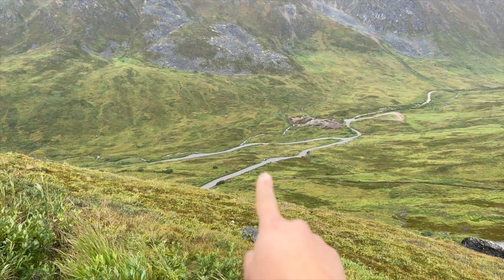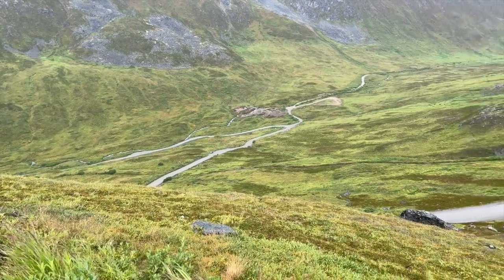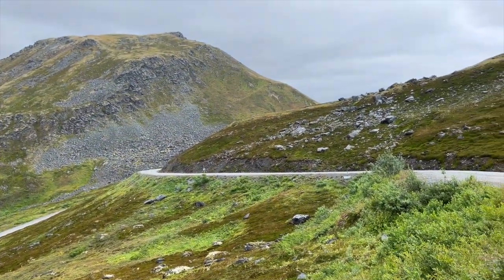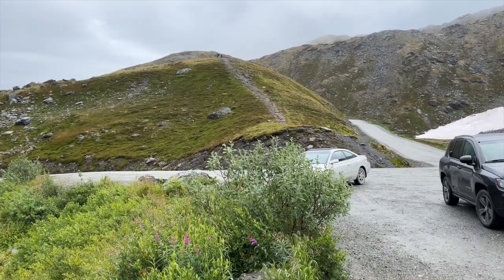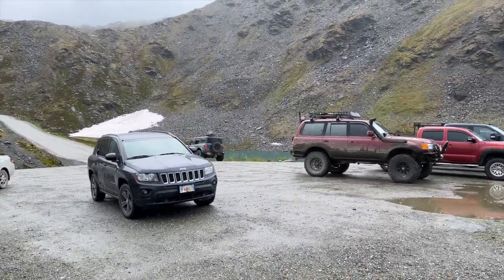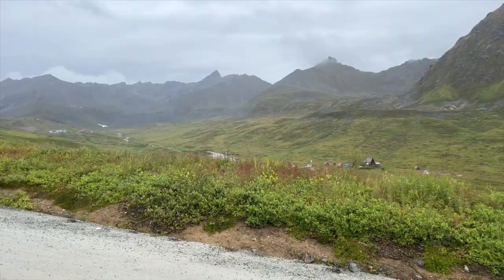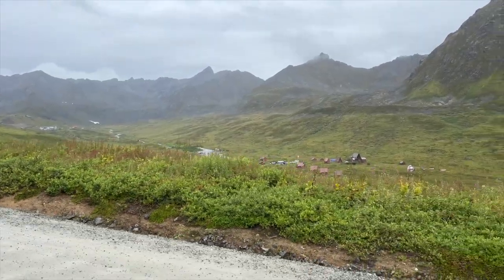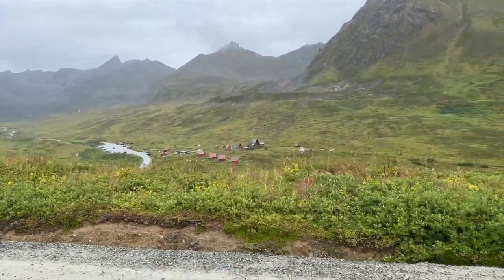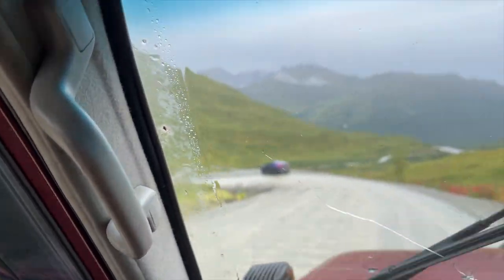That vehicle right down there, the owners are right here. They're picking blueberries. I saw a few people out here picking blueberries, so berries must be in season. But we're pretty much almost done, like another mile or two. And then we'll be back on the Palmer side. So we'll make our way out. This right here is the end of the Hatcher Pass. This is the Palmer area now. That's it. We'll be back on pavement soon.